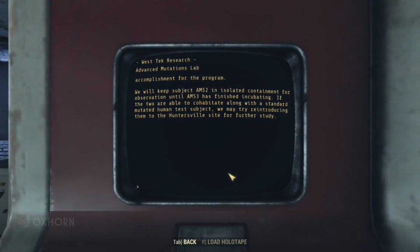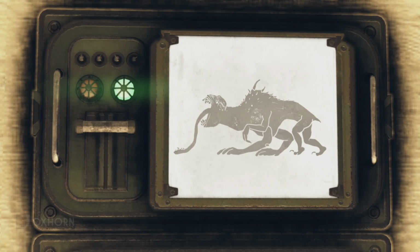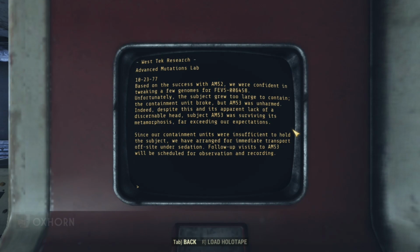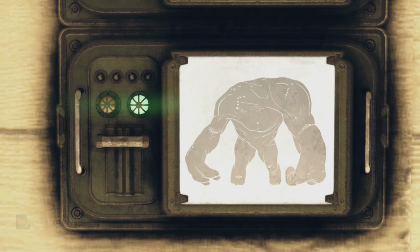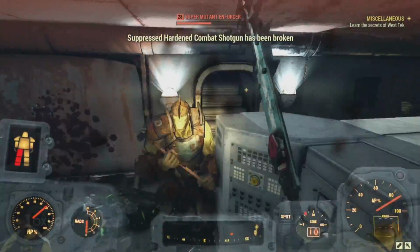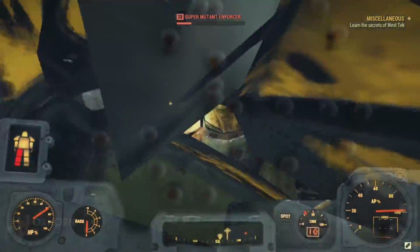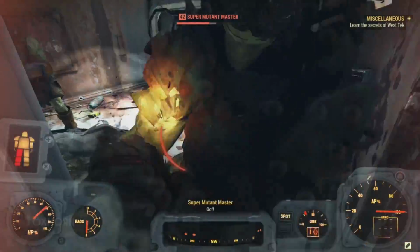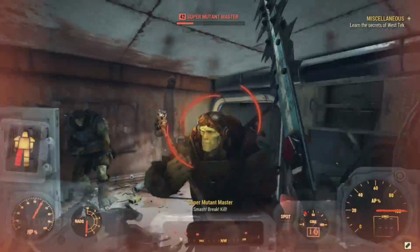They found their first success by accidentally creating the Snallygaster, which escaped from the West-Tech research facility and fled towards Huntersville. They then altered the formula a little bit to create the Grafton Monster. The Grafton Monster was too large for their enclosure and it broke free. They managed to tranquilize it before it could leave the facility, but this all happened on October 23, 2077, the day the bombs dropped. After the bombs hit, the Grafton Monster woke up and escaped out into Appalachia.